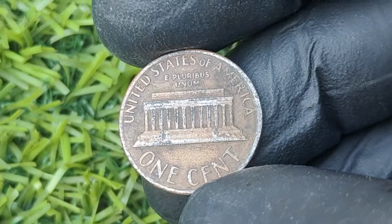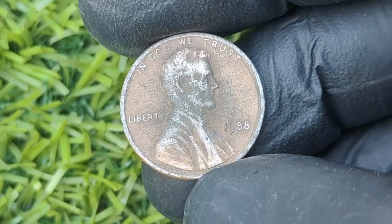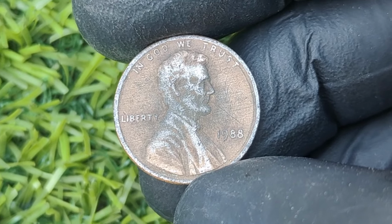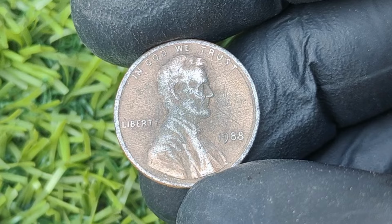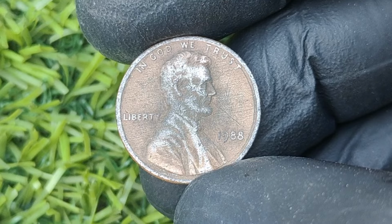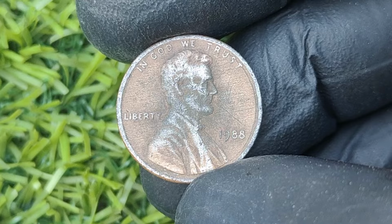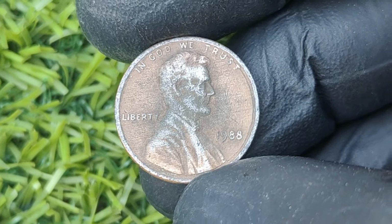Right now, someone is about to find one of these coins and become a millionaire overnight. It could be a stranger. Or it could be you, but only if you take the next step. Go check your coins. Right now. Dig into those jars, drawers, boxes. The 1988 no mint mark penny with the 1989 reverse could be sitting quietly among them. Don't let it slip away.